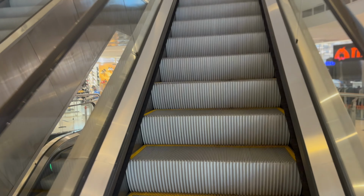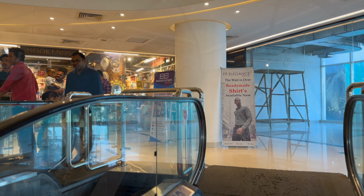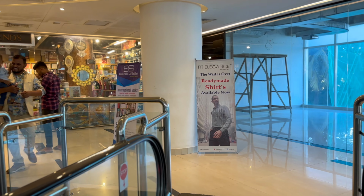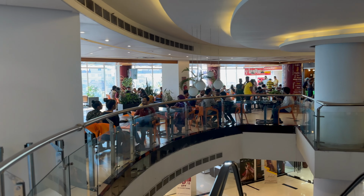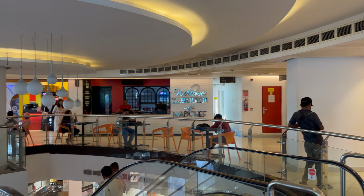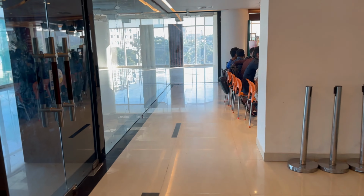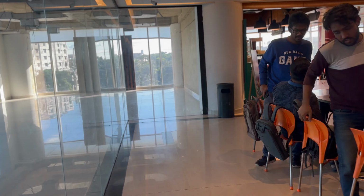So now we're entering the food court. Up the escalators. There you go. This looks pretty cool. So a proper food court. Let's go and check it out. So here's these guys chilling.